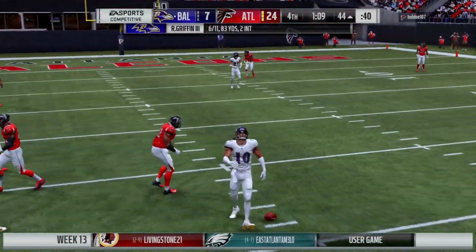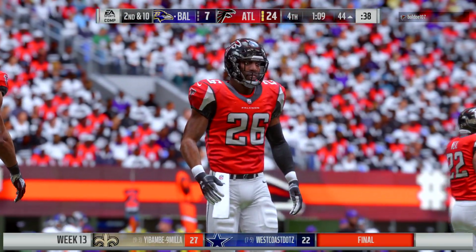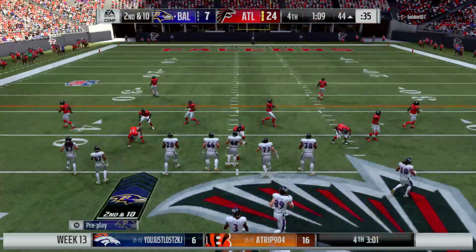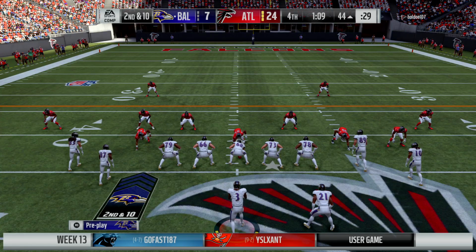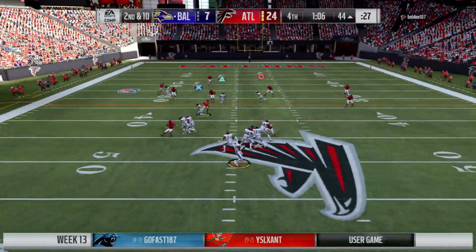Looking middle, and it's incomplete. Adrian Amos, the safety, able to make the play. Another wayward pass. You know, things started out poorly in this game, and to be frank, they just really haven't gotten much better. And all that does is embolden the secondary. They feel good about what's going on, and they just play better and better.